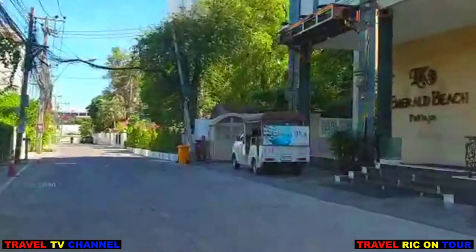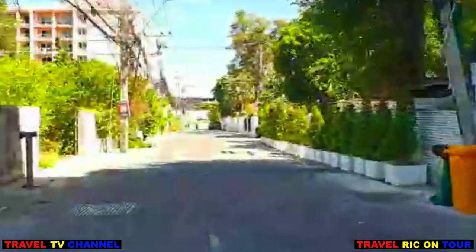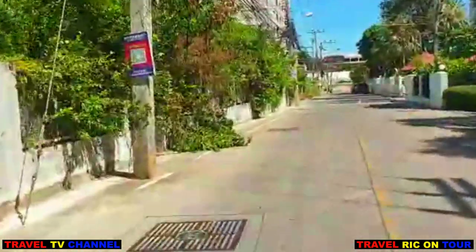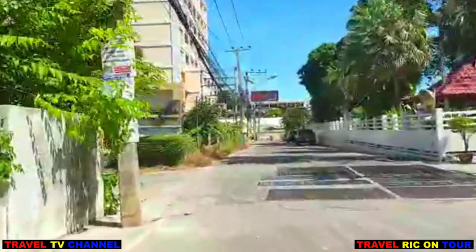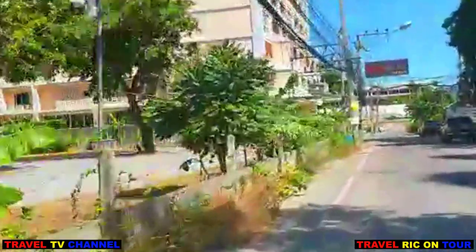But as you can see, there's hardly anyone around at the moment. We need more tourists to start coming back and filling up Pattaya. It's desperate times here. COVID has really had a knock-on effect here, I can tell you. And everybody is struggling, especially all the businesses. Half the hotels are empty.